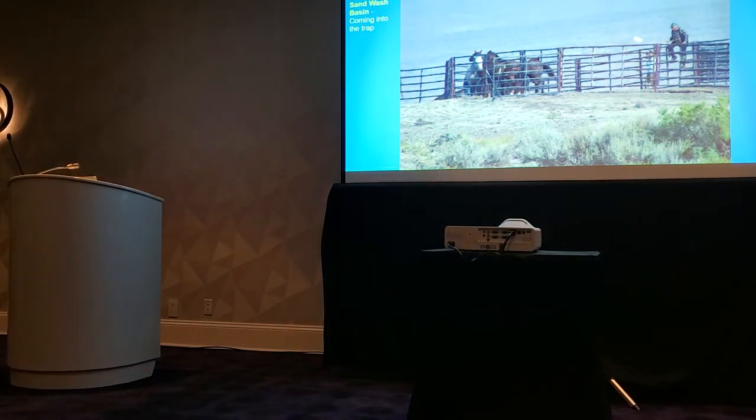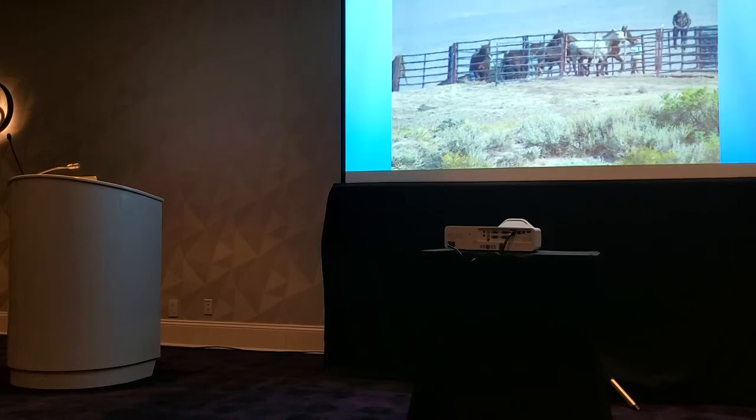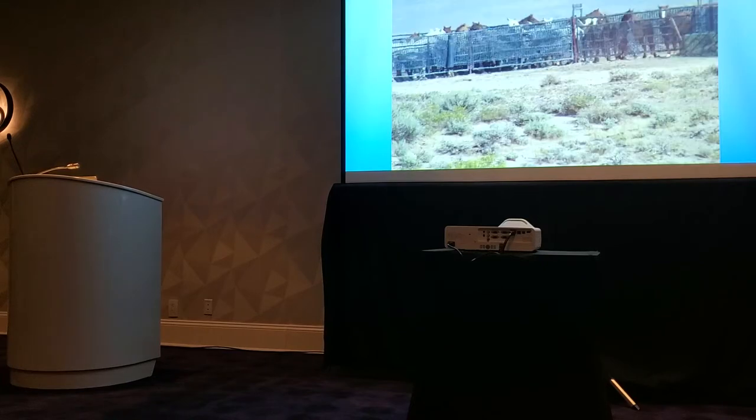This is Sand Wash Basin. We had no access to seeing the horses coming in at all. From our vantage point over a mile away, all we could see was this last bit of the horses running into the trap. And again, we were so far away. I somehow got this photo with my little 40x zoom because usually I don't have a tripod, so it usually comes out shaky. But here is the guy up here with his flag, waiting to scoot the horses into the trap. And there they go. And there you see how smashed in they are at the capture site.